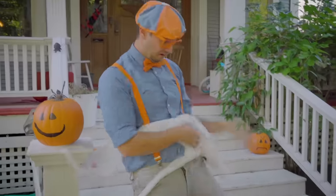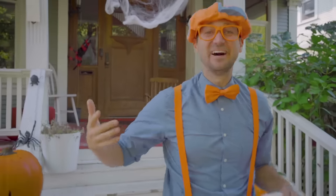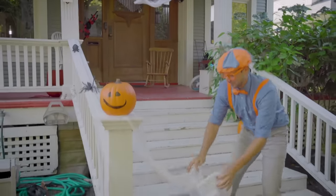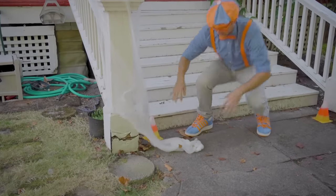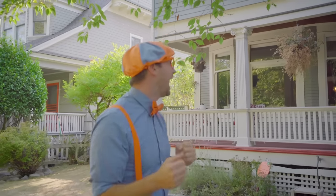Caught in a spider web. Good job. Okay, put that down right there. That was really good. We are doing such a great job. Okay, I think there's just a couple more decorations.